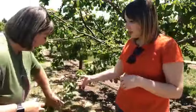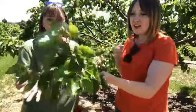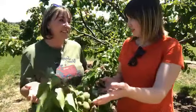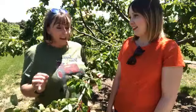Right. And it's hard because you look at these trees and they're just laden with fruit. Let's see if we can show that. See that. And you think, well, if I pick half these off, then I'll have half as much fruit. Right. It's a hard thing. It's a really hard thing. The first time I thinned a peach tree, I kind of had to freak out. But then when I saw the result and why it was important, then I was okay with it.